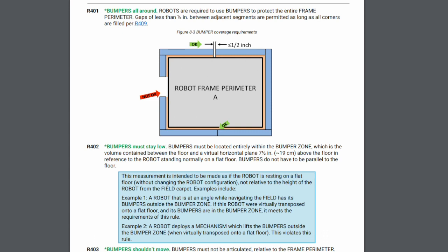Bumpers must be located entirely within the bumper zone, which is the volume contained between the floor and a virtual horizontal plane 7.5 inches above the floor in reference to the robot standing normally on a flat floor. Bumpers do not have to be parallel to the floor. Blue box. This measurement is intended to be made as if the robot is resting on a flat floor without changing the robot configuration, not relative to the height of the robot from the field carpet.